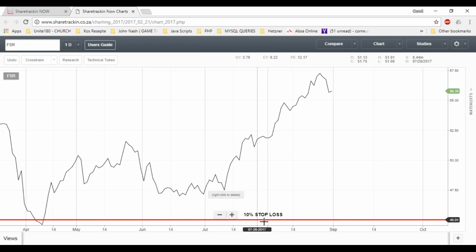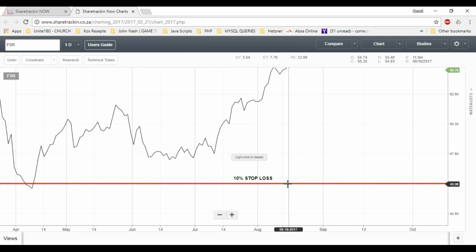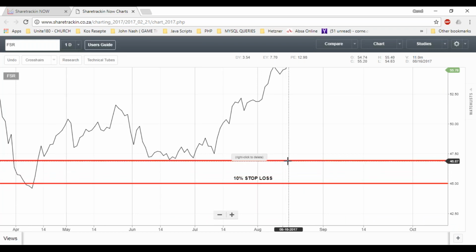So what I'm going to do is, on the new software, you don't need to draw new lines. You can actually just simply click on the horizontal line and move it all the way up to about 46.92.